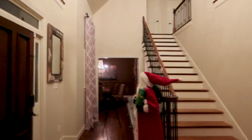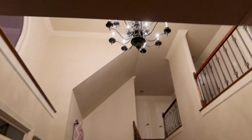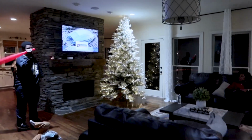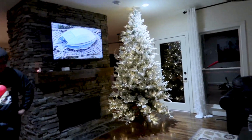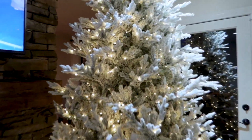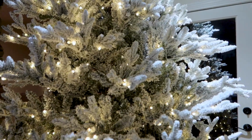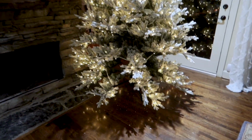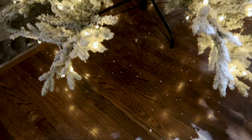So we're putting a tree here in the foyer. I'm trying to back up so you guys can see, but you can't really see the foyer. It's pretty tall, and this is, I think, 9 feet, or maybe taller than 9 feet. And then we have the other tree right here. This is a flocked tree. What I will tell you about a flocked tree is that this thing sheds all day long.